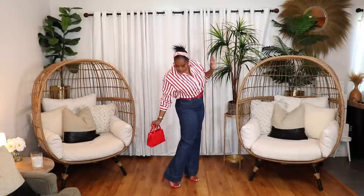You don't have to do heels if you don't want to. Dressing up outfits and dressing up your jeans does not mean wearing heels. You can do a nice little pair of red flats like these from Shein if you want to. These will work just as well, but I wanted to do my little Amazon drops because y'all know how much I love them. They're so comfortable. And yeah, this is certainly a look that I have worn. I haven't worn these jeans yet, but I've worn this look with my denim skirt that's almost the same color as these. So pretty much the same look, but with a long denim skirt.